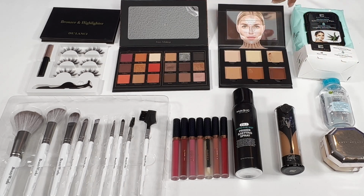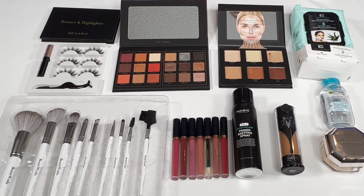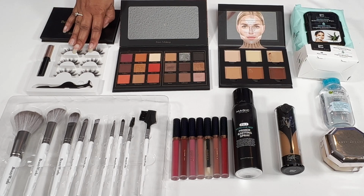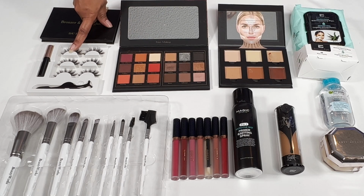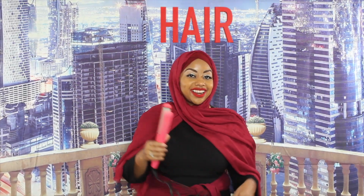This is setting powder. You want to bring makeup cleansing water or makeup cleansing wipes. This is my contour set. Yes, I'm going to try to do some contouring. Some eyeshadow, bronzer, and highlighters. And I will have eyelashes on already, but if they come off due to my activities, I will have backup, the magnetic lashes, okay? And that's really it. And now for hair.